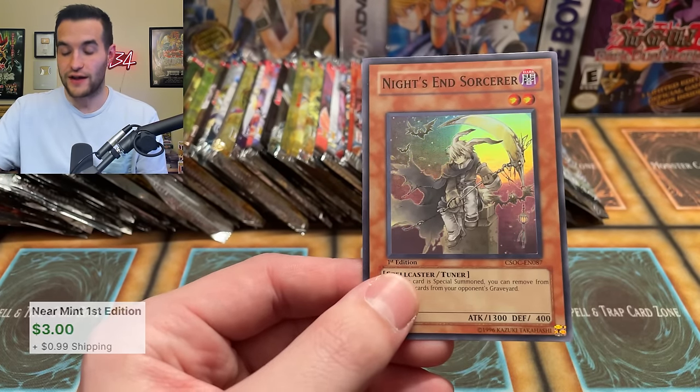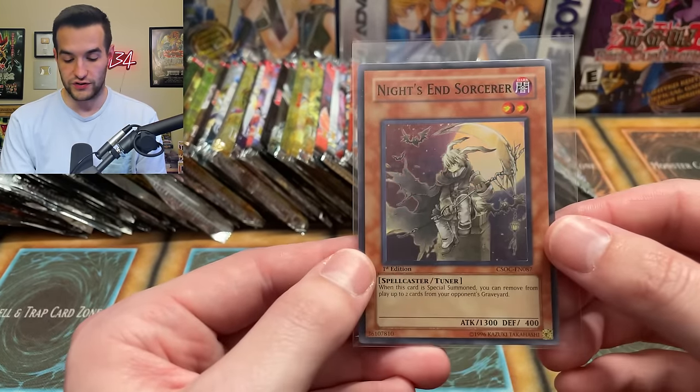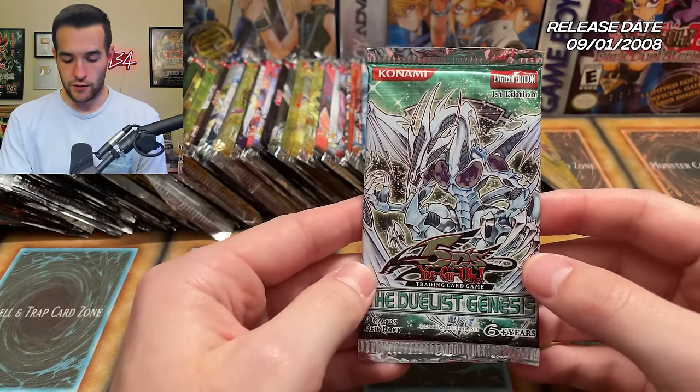All right, a super out of this pack is not bad because this is also one that was not released in Booster Box First Edition. So any foils out of these is usually pretty nice. Ooh, 2008, guys. We are all the way back there. Duelist Genesis. I'd take Stardust. I'd be down for that.